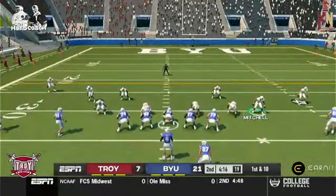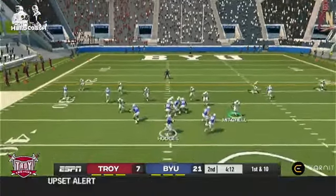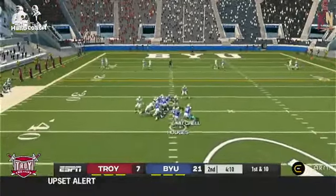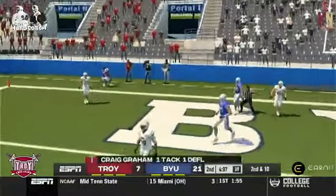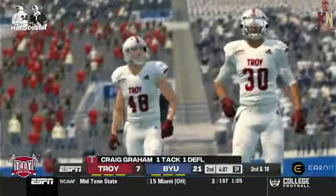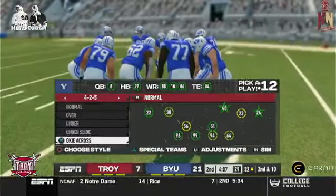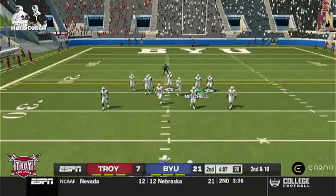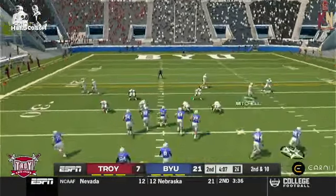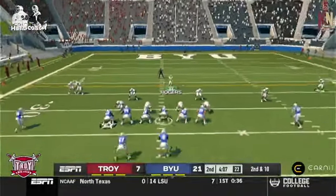1st and 10. Ball on the 32-yard line. Going for it all to the end zone. Incomplete. Almost picked off. Boy, this is a great play by the safety to be in a position to make this play, but he's got to be able to hold on to the football. He's a big, physical, athletic guy, but you've got to be able to secure a football and make a big play when it presents itself.